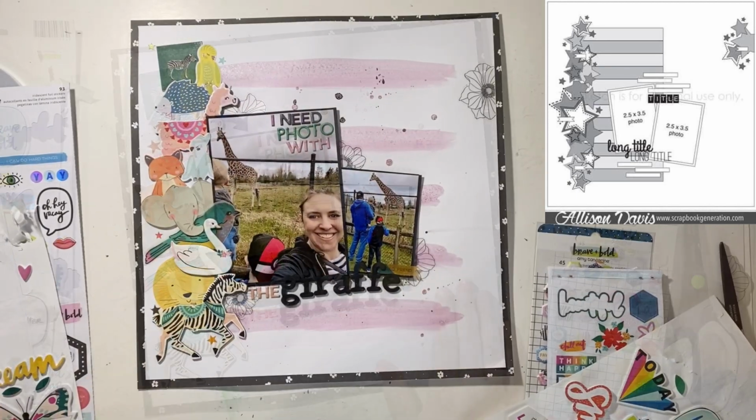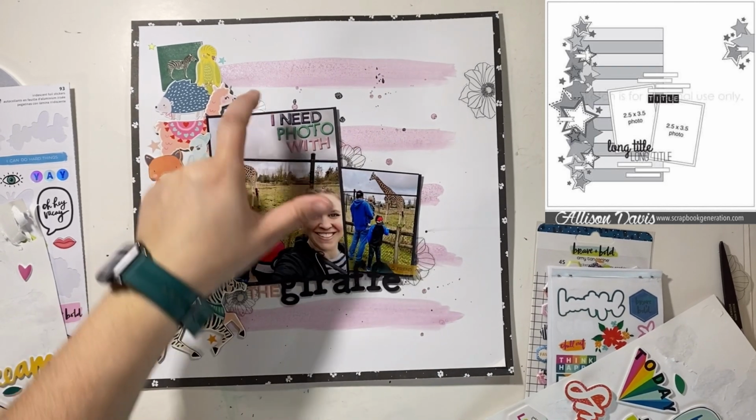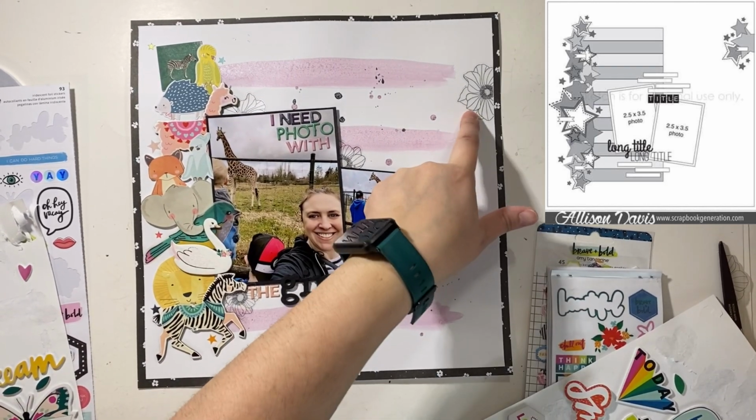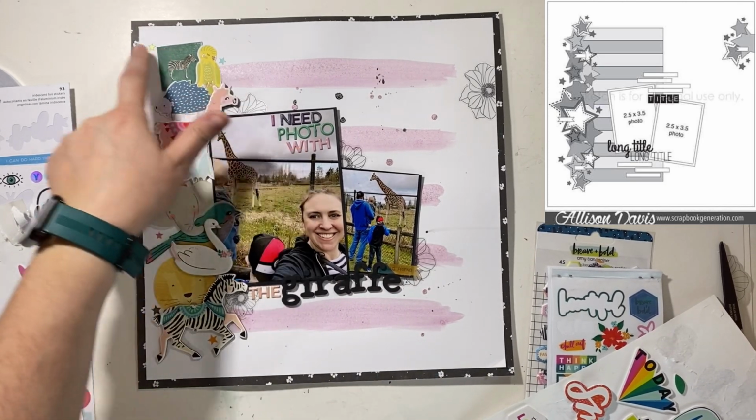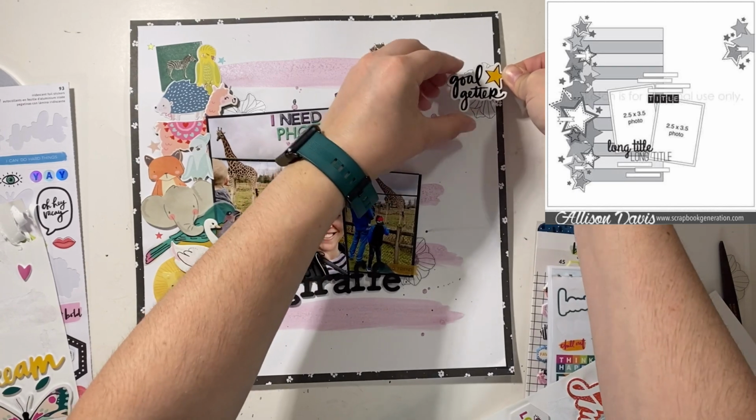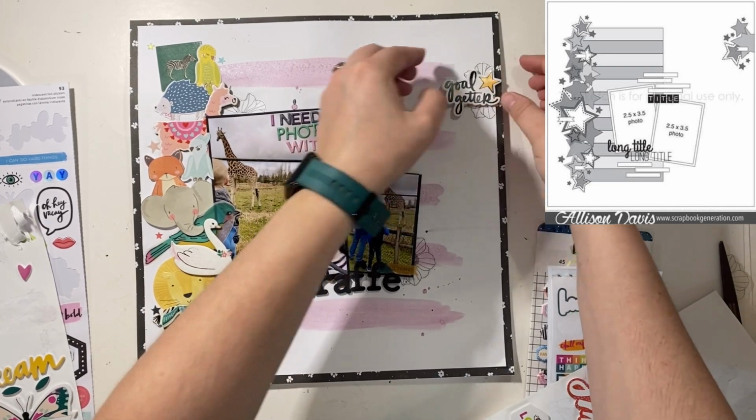So I'm going to point out what I did because I went off camera. I added a few of the clear sticker flowers and then some of the stars that were in the clear sticker sheet. And then I'm just going to add this goal getter because that was my goal, was to get the photo with the giraffe.